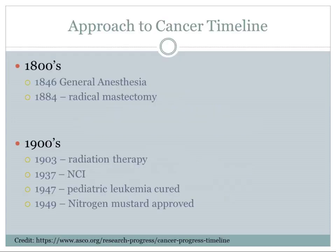I think, as with anything, it's really important to know the background and the history of how we got to this point. And if you really look at the cancer timeline, it's pretty incredible that from the 1880s, when we started, to fast forward 150 years, we've come to CAR T.